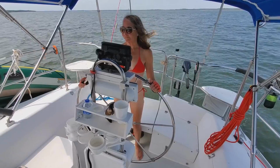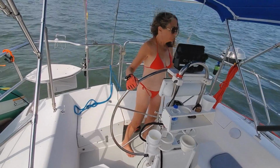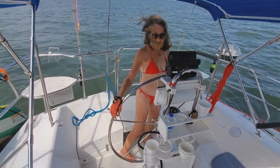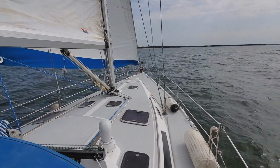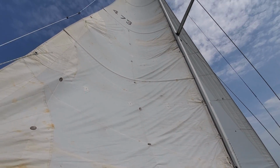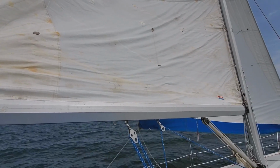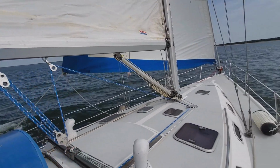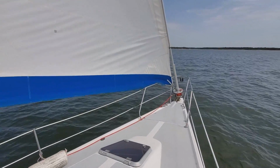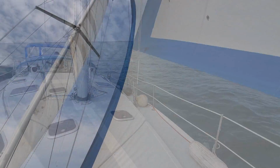It's Karen back at the helm. Butterfly behind us. Well, I had to pull out the jib. I think we still have about 8 knots there. Here's our old dirty sails. Actually feels like we're picking up a little bit of speed. Yeah, our sail cover needs sewing back on. Whoa, getting dizzy.